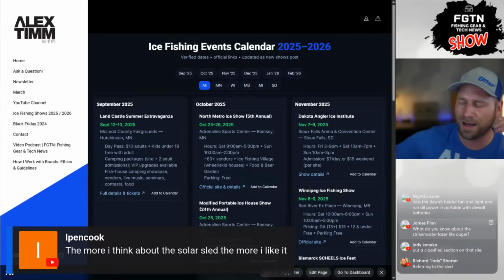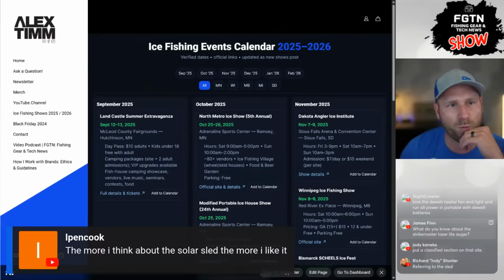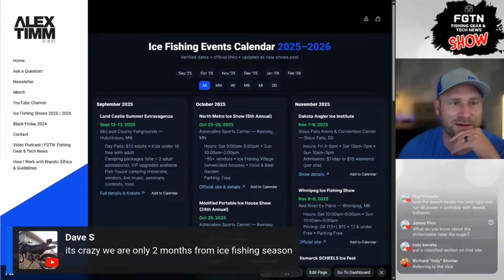When the old sled thing went out and you couldn't buy those anymore, there was a gap in the market for a product like this. And even the old version of this from that other brand didn't have a slot for your sonar built into it like this one does. So it's great. Crazy. We're only 2 months away from the ice fishing season.